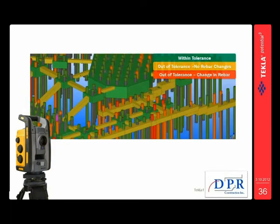Of course, once the piles have been driven, the ability to determine the accuracy of the position of those piles within a tolerance follows a similar but hugely beneficial workflow, where using the total station, you can pick up the location of each pile, then compare that with the Tekla model to determine where the piles have gone out of tolerance. You can then redesign the pile caps, strip footings, the ground beams, all that kind of thing in the model. And then the redesign of the rebar, etc., is all done in the model.